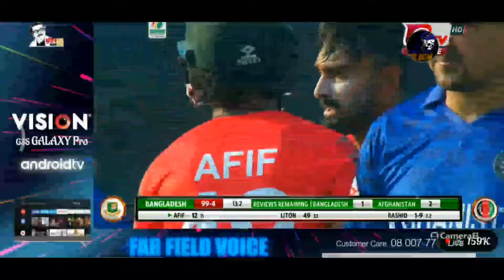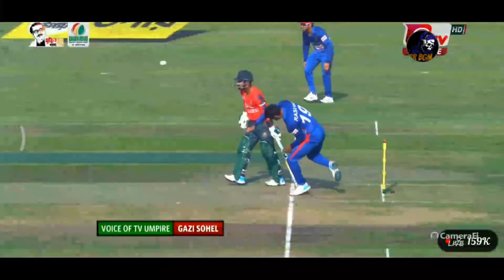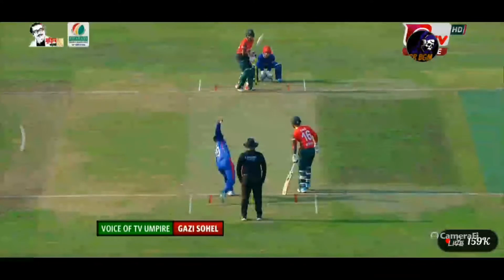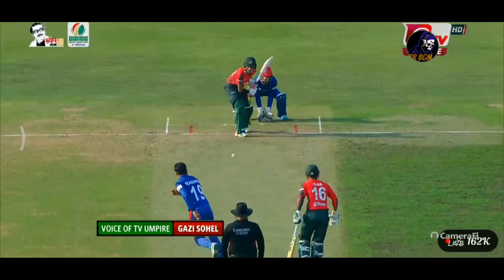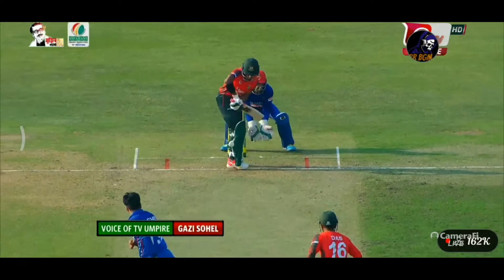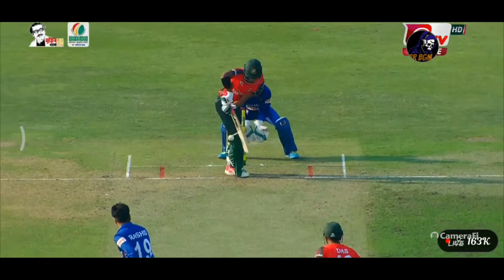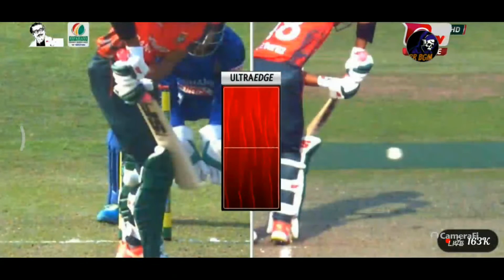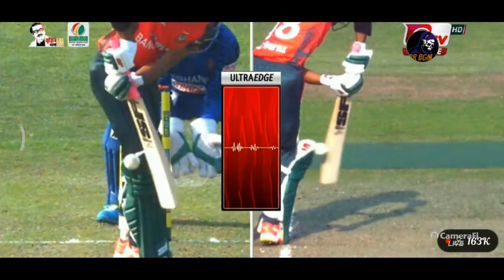Can you show me the front foot first, please? Fair delivery. You can move on to front on spin vision, please. Looks like there's no bat on ball. You can confirm that with Ultra Edge, please. Yeah, I can see a clear gap between bat and ball. I'm satisfied, no bat on ball. You can go for the ball tracking when available, please.